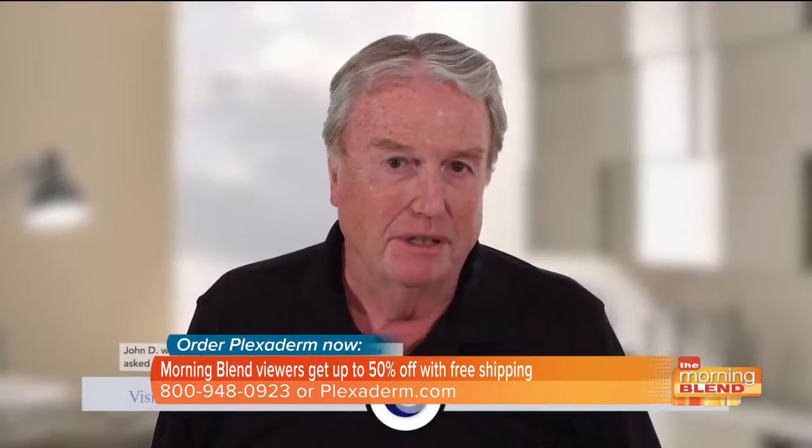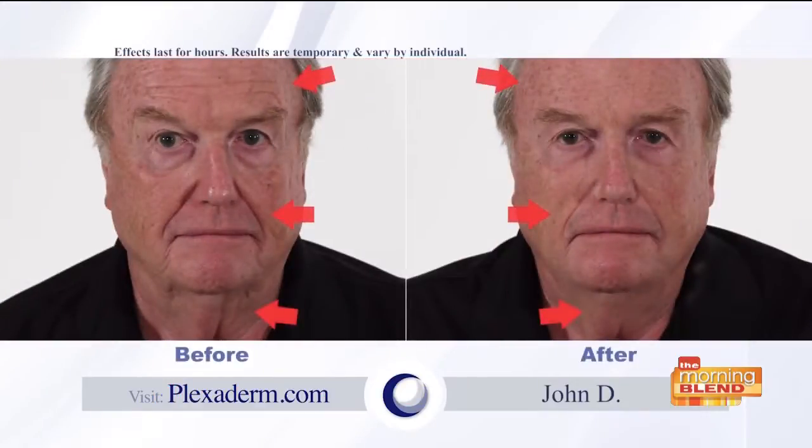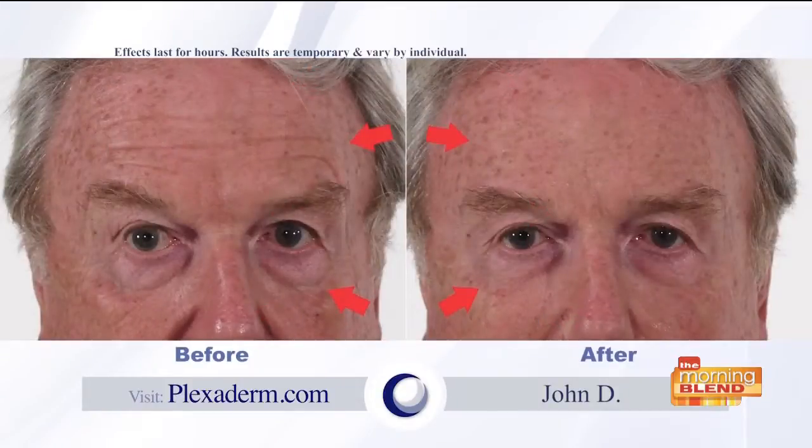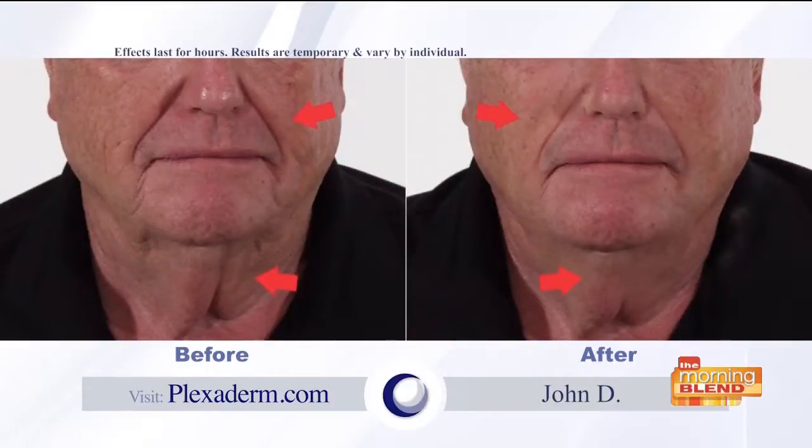When I first looked in the mirror, I thought I was looking at an 8x10 photograph of myself about 10 years ago. And I think if someone is working with the public in sales, marketing, outside, it's good to have that edge. And I think Plexaderm could perhaps give you that edge. It does work, and I do see the results. Why not give it a shot? What have you got to lose?